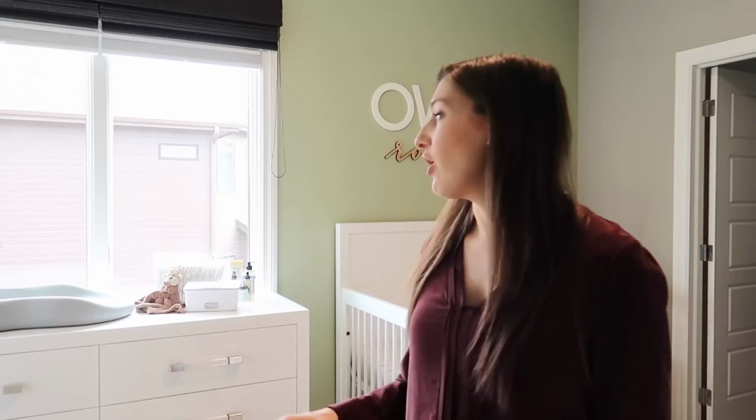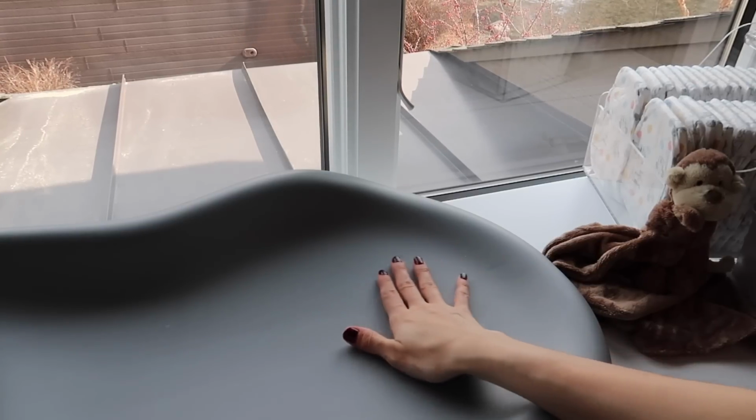So happy with what we chose, but it does feel like it can get a little bit cold. So since we have it right by the window, when the morning sun beats on it, it actually kind of pre-warms it for him. So it works out great.